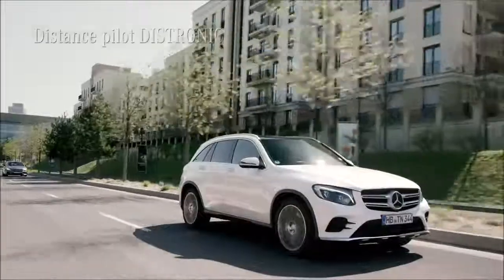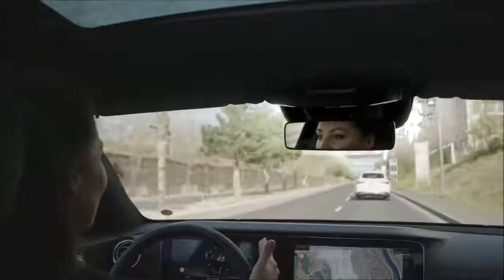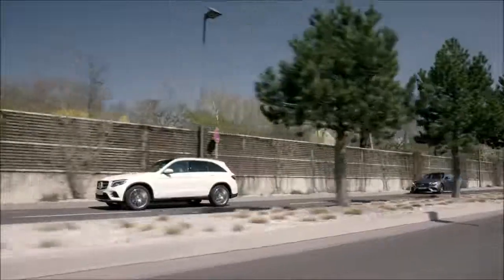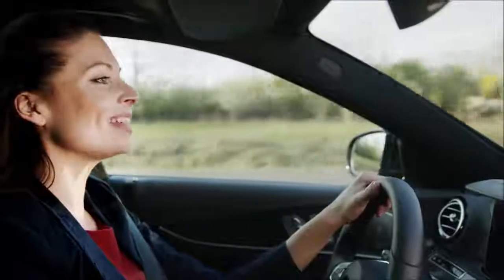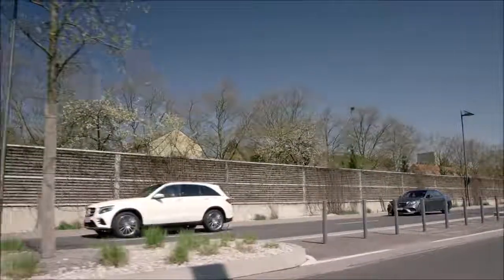The Distance Pilot Distronic supports you by maintaining both speed and distance. The system automatically maintains the correct distance between you and the vehicle ahead, in the city, on the country roads, and on the highway. When travelling at speeds of up to 210 kilometers per hour, the Distance Pilot Distronic will maintain the speed that you have set by accelerating or braking accordingly, whilst always maintaining the correct distance between you and the vehicle ahead. In vehicles equipped with the Driver Assistance Package, Parking Pilot and Command Online, the Distance Pilot Distronic supports the driver in traffic jams and congested traffic by automatically starting up.